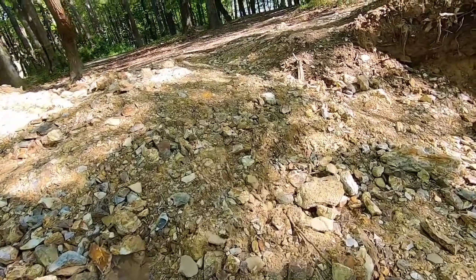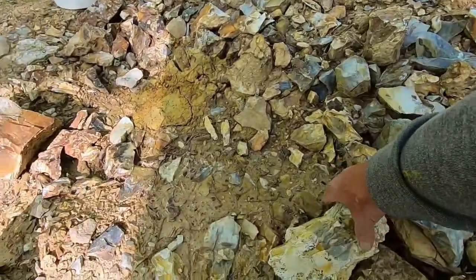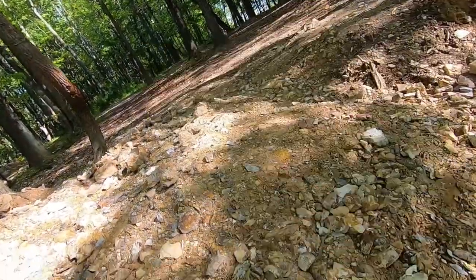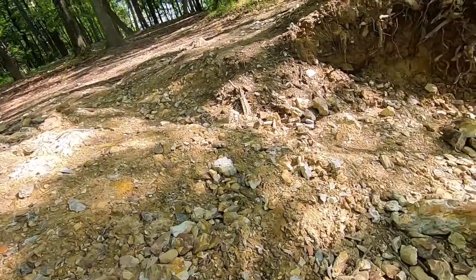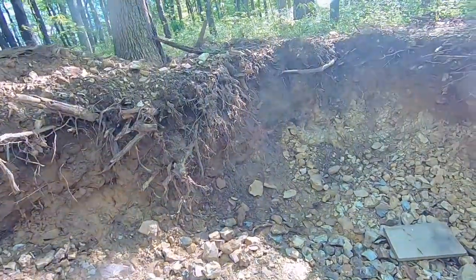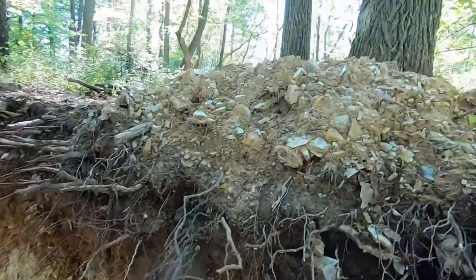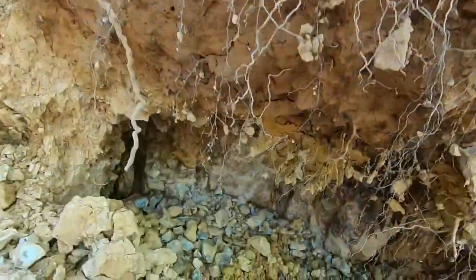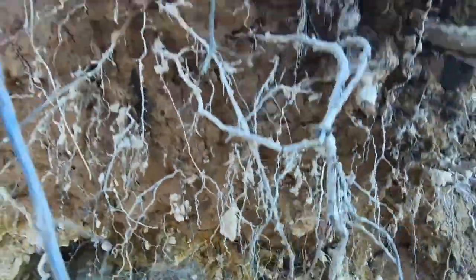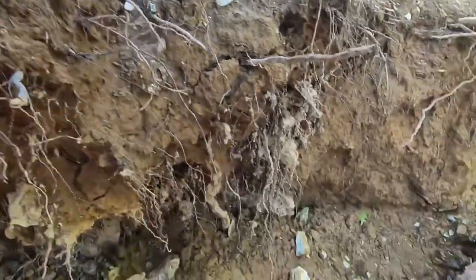So many little sparkly things. Like this piece is just all sparkled up. Looks a little bit different than the rest. Very cool. Into the pit. So people have been tunneling back underneath here. And I can see some decent material, but that's a lot of overburden there. I'm not keen to have that fall down on my head. That's for sure.